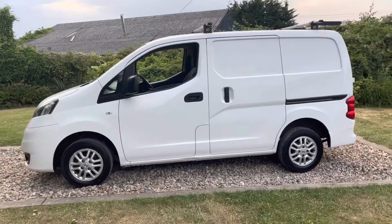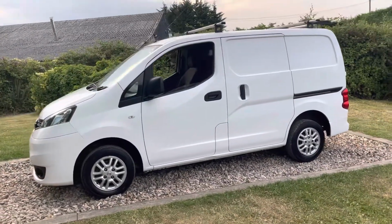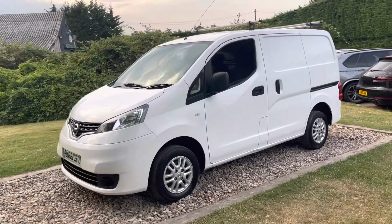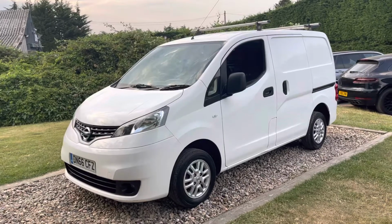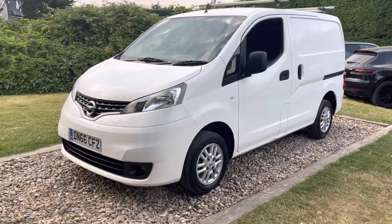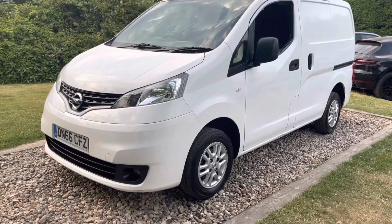A big deal with this is it's ULEZ free, and it's free of VAT, guys. He's not VAT registered, so you'll be buying this van and not having to pay a VAT bill, which is obviously hugely attractive. And as I said, it's ULEZ friendly for our London clients. But purposely, let's just go around the van. Let's start doing that now.